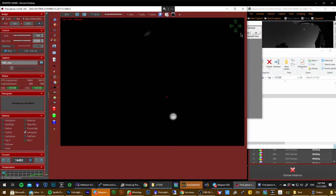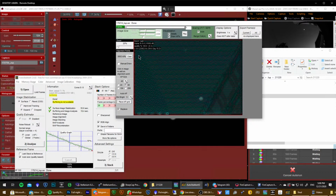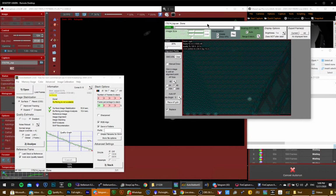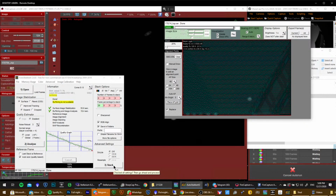I see that the mount does do its correcting and everything looks good. Okay, so yeah, let's try to stack these frames together. Usually I'm using a planetary stack here, but now because it's two planets, I don't think the software can handle both these planets together, so I'm stacking these as if it was a video of a surface and not a planet, like I'm imaging the moon or something. That's the only way I can stack these two together.